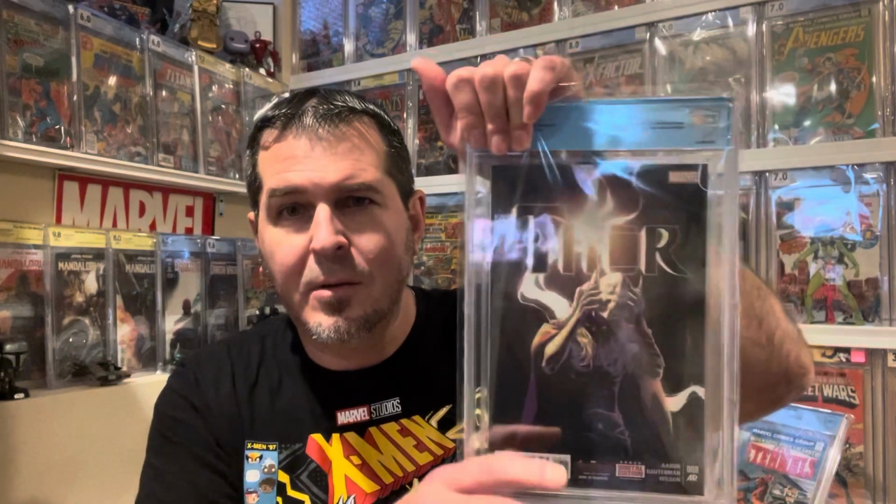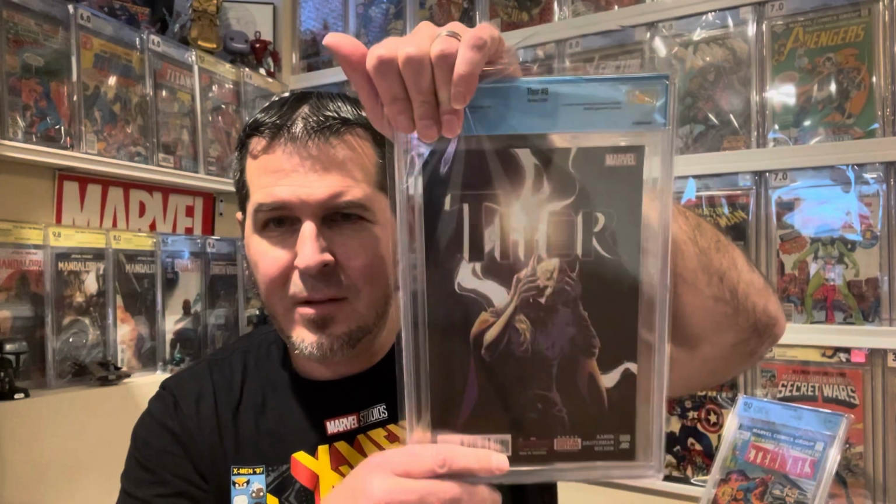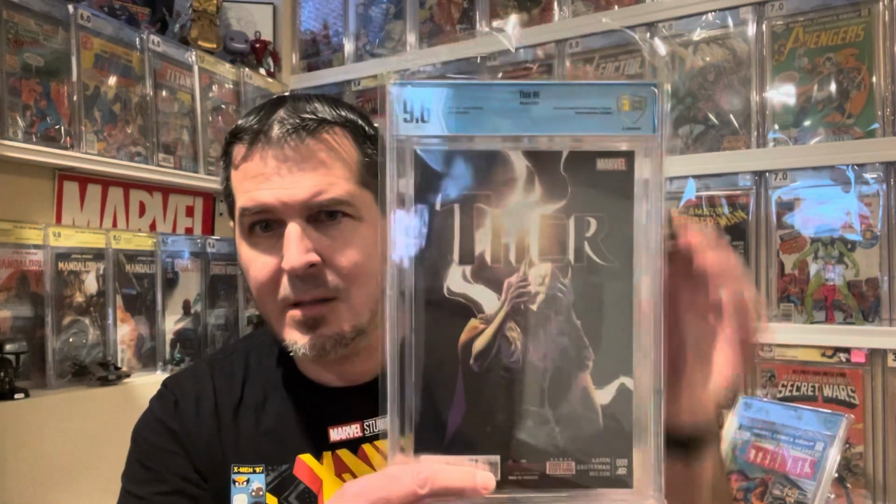Next, I have a Thor number 8, which is when Jane Foster is revealed to be the mighty Thor. I believe this is also when she announces that she has cancer. Not 100% sure on that though. Knew it was a high grade. Didn't think it was a 9.8 contender, but definitely thought it was 9.0 or better. Came back a 9.6, so pretty happy with that. And it does say on the label, first appearance of Jane Foster as the mighty Thor.